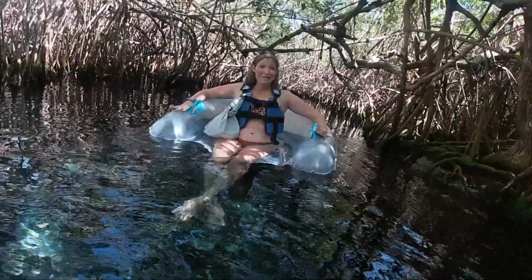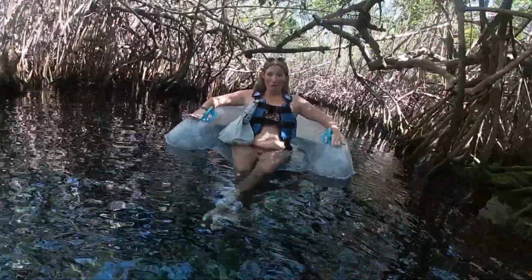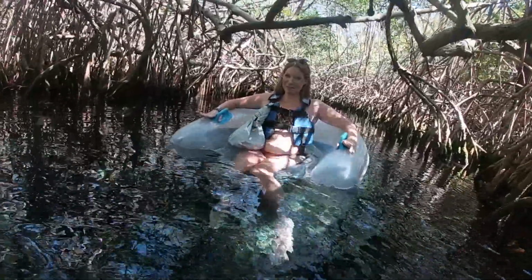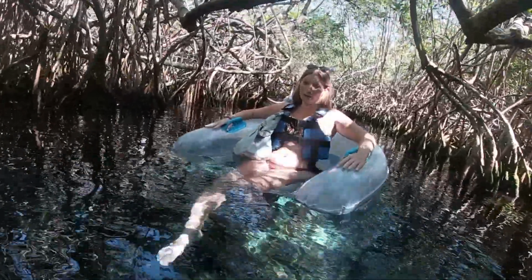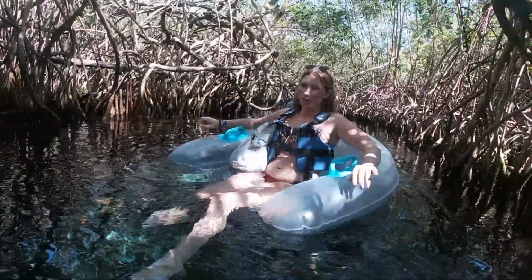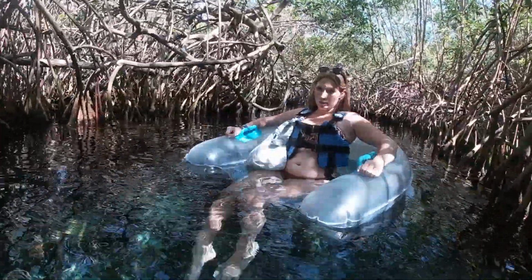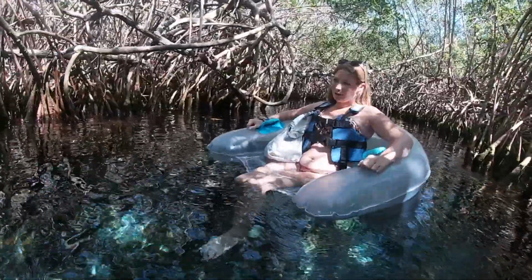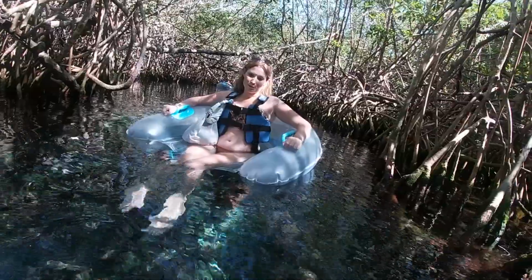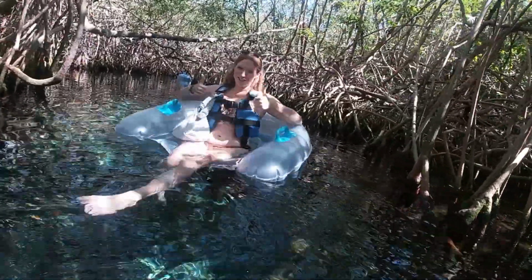Because the accessibility isn't great. Don't get me wrong, it's not perfect. It's not like Disney where they've thought of everything. But they are trying. And to make a natural space like this accessible, they're doing a pretty good job. Definitely, I think there's already a few tweaks that could be easily made, but we'll see what we think at the end of the day. So far, so good.